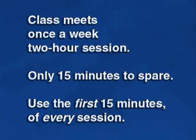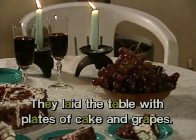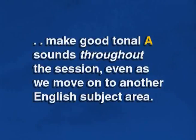Let's suppose first that you are a classroom teacher. Your class only meets once a week for a 2-hour session. If you can only spare 15 minutes of that session, then make it the first 15 minutes of every session. Remind your students to carry over the good speaking skills from that little 15 minutes throughout the rest of the class session. For example, if I took them through tonal A, long A sounds that day, I would caution them to make good tonal A sounds throughout the session, even as we move on to another English subject area.